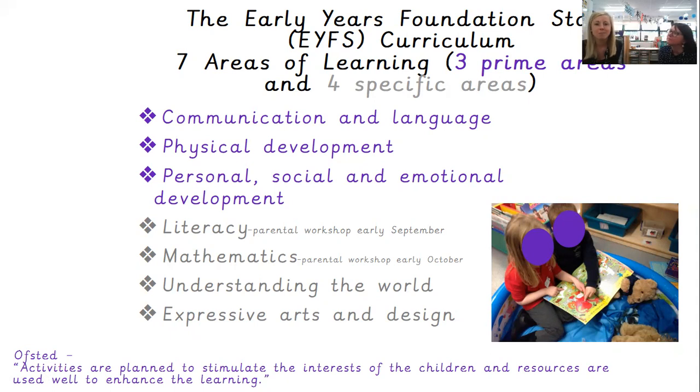Obviously, this September, we have got a new curriculum that has been introduced, but the areas are exactly the same, just with different end goals to the year. But how we get the children to those end points will be very much play-based. Some carpet input, some time at tables, and making sure that they have really high quality opportunities through their play.